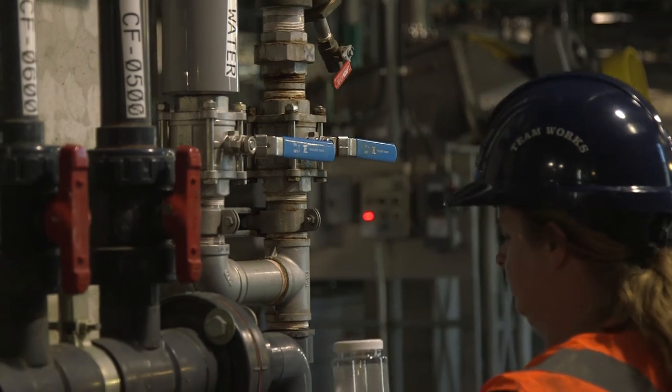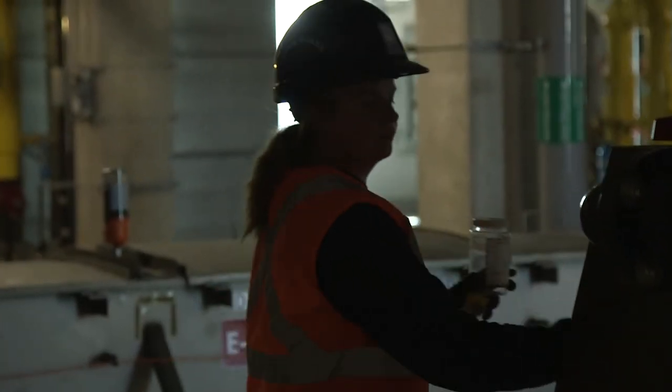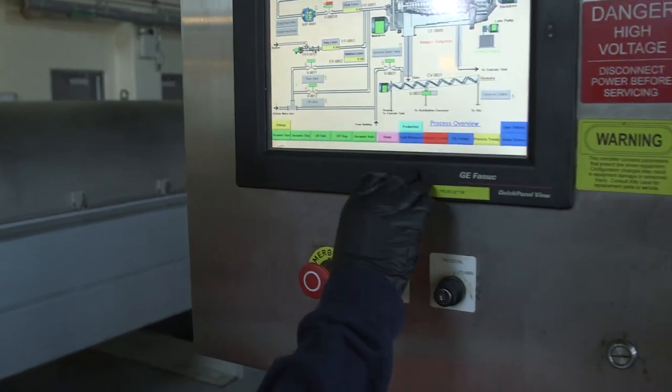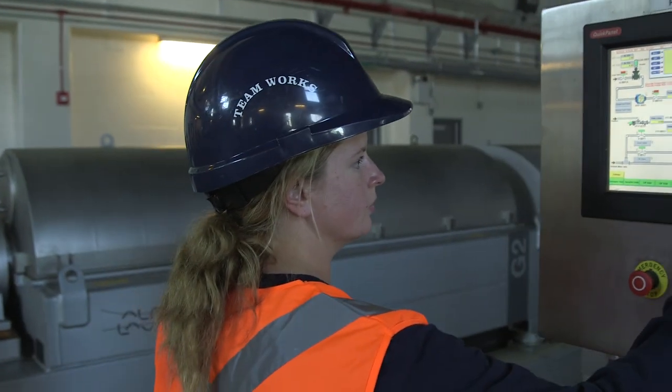My main role at Duffin Creek is to identify what is coming into the plant and ensure our processes and technology are working to produce clean, treated water that not only meets, but does better than regulatory requirements before it is returned to Lake Ontario.